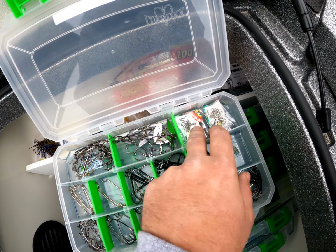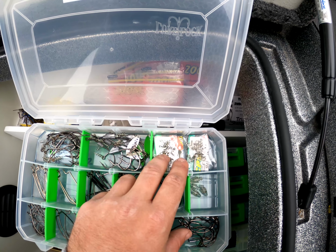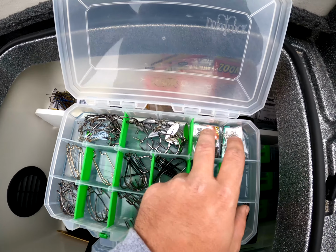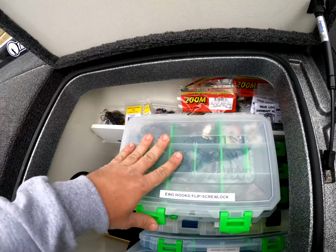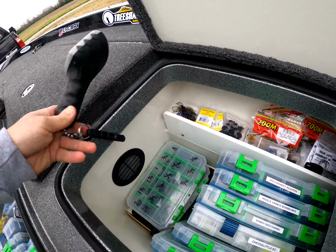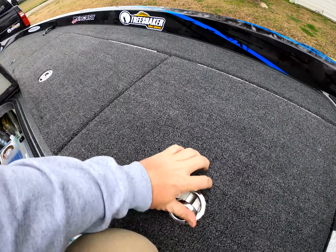Screw lock. I practice a lot of times, you don't want to shake some fish off. You don't want to use the hook. I'll throw a screw lock on there and just use the bait with the screw lock itself and no hook. That's pretty much the best way to shake them off. And I keep all that in here at all times. It's easy to get to. That's pretty much it in that one.